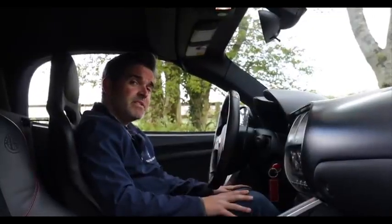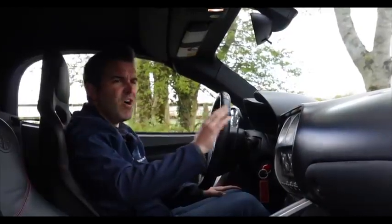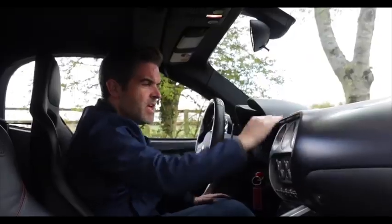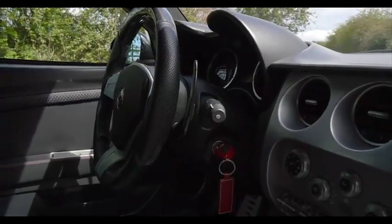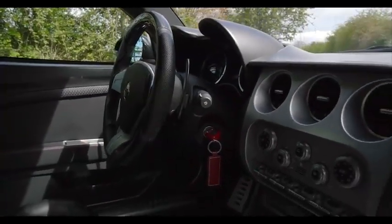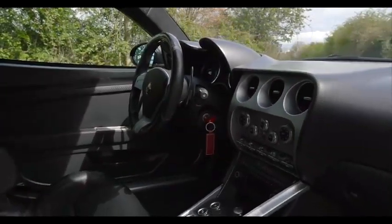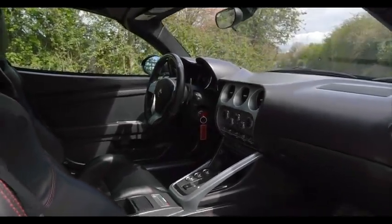No diamonds, but it's clear that this cabin has been very well thought out, and there is carbon absolutely everywhere. This is all one lovely piece of carbon here, and then we've got this aluminium trim. The carbon black and aluminium all just work lovely in harmony together. It's really an exceptional effort from Alfa Romeo, given some of their more tinny, plasticky interiors of late.